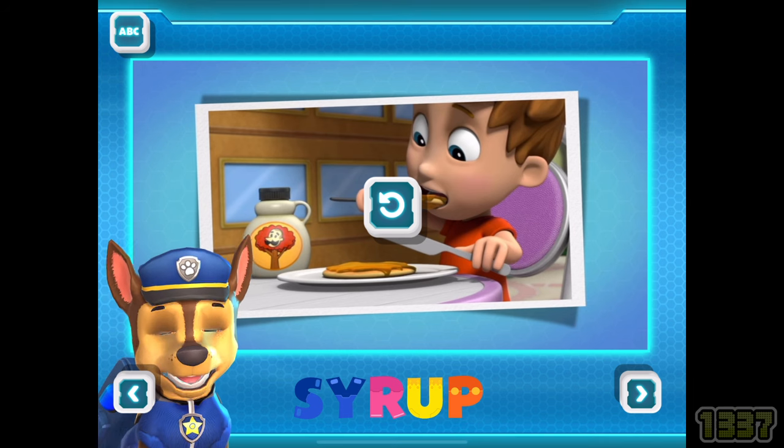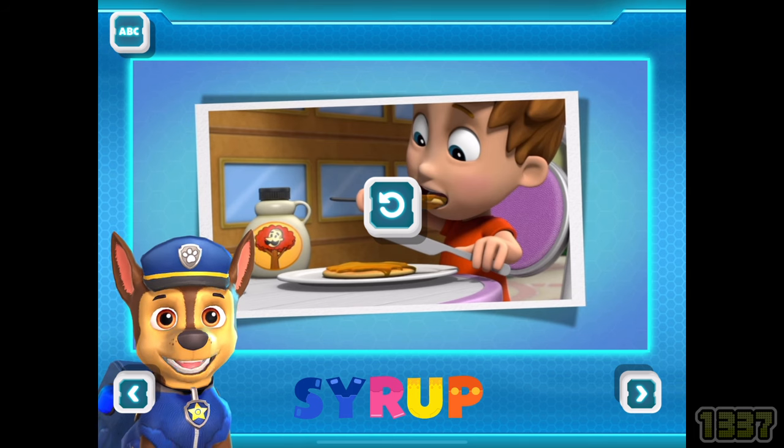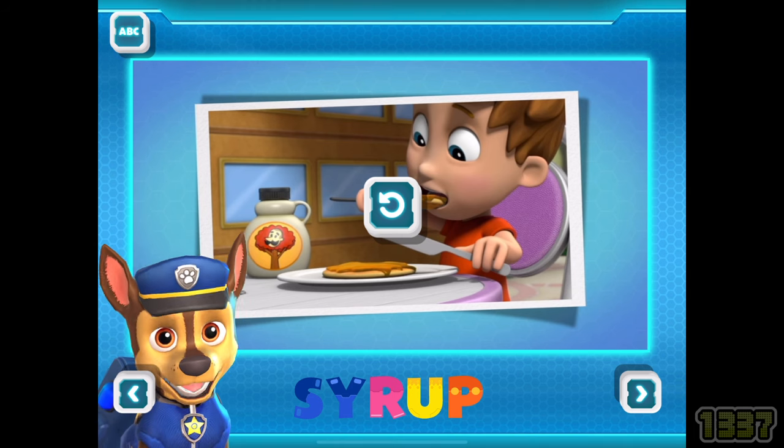Syrup is a thick, sweet liquid that you can put on pancakes and waffles. Syrup comes from the sap of maple trees and is delicious! Yum!